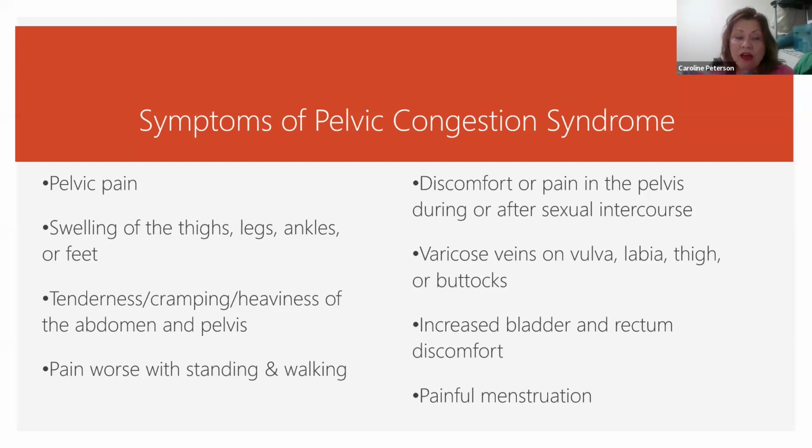This swelling of the thighs, legs, and ankles or feet, of course, is related to the venous system, but also related to the interstitial system, because at the capillary, the arterial blood is split out into direct venous return and interstitial fluid that goes into the tissue and then is returned through the lymphatic system.